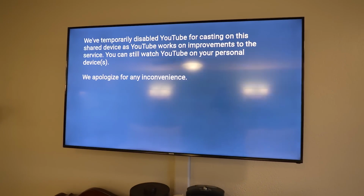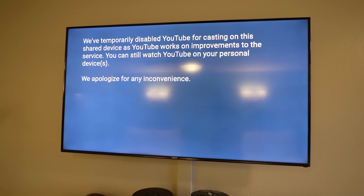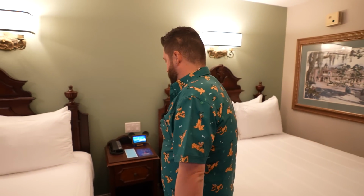And once that happened, it triggered, and it was great, except you can't Chromecast from your devices. Disney does not let you Chromecast YouTube for some reason. So it's good to know. You can't watch any YouTube videos while you're here at Walt Disney World, unfortunately, apparently. So for right now, I don't know why. That's new to me because I used to do that, but I thought I did.